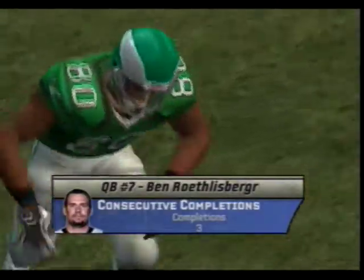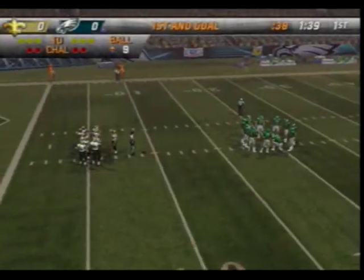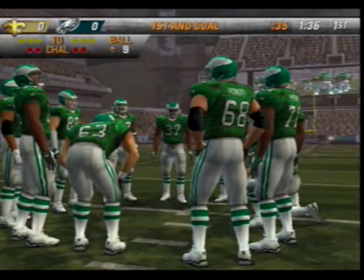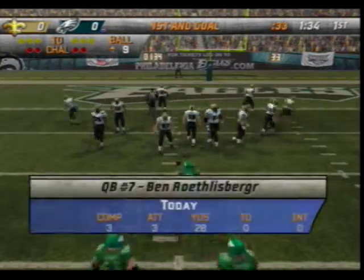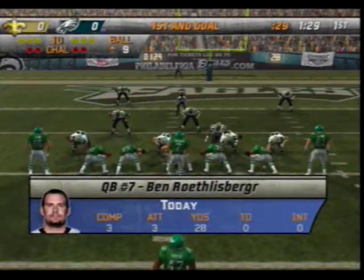Seems like all they have to do is just throw it near this guy, and he finds a way to come down with it. Yeah, I was talking to the coach this week, and he told me that he's probably got the best hands on the team. And right there, he just showed us why. He's driving, 9 yards away from a touchdown. Let's turn it up, D.